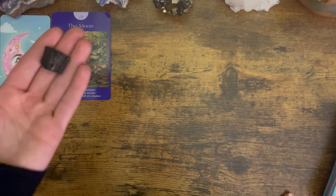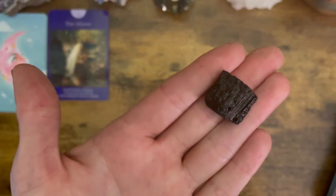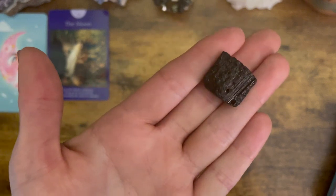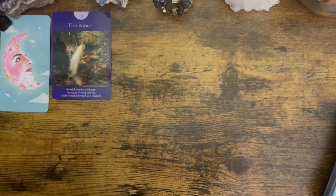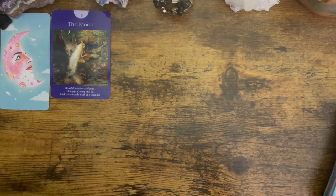By the way, I don't think that I showed you your black tourmaline, but there it is. There's your black tourmaline. So heavy protection as well. It's interesting that you have the moon here and the moon here. And I am so sorry that the autofocus is not working with your group as well. Group 1's autofocus was really off and shifty, and I had to manually do the autofocus.